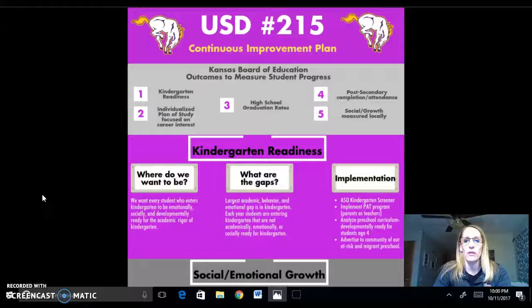I created this infographic for our district, USD 215, and this is our continuous improvement plan. The Kansas Board of Education created 5 outcomes that we can use to measure student progress for our high school graduates. The first one is kindergarten readiness. The second is individualized plan of study that's focused on career interest. The third outcome is high school graduation rates. The fourth is post-secondary completion and attendance. And the fifth is social growth, and that is measured locally.